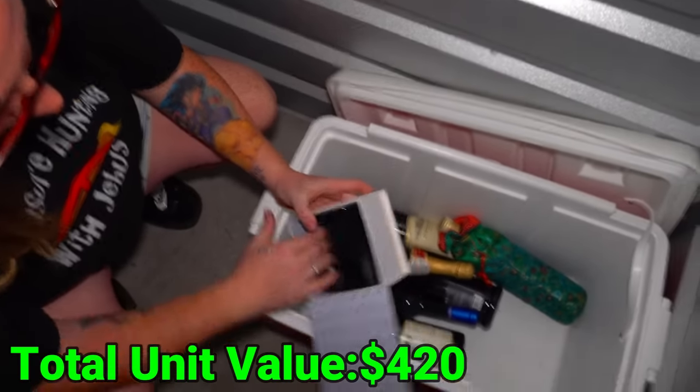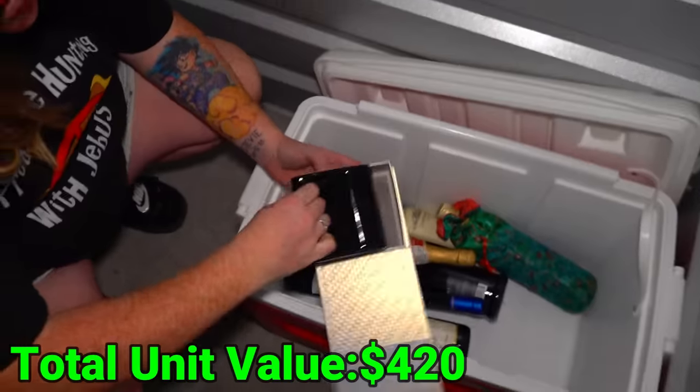I'm glad it's not food. Put it that way. This thing. What, this is like a cup? Biggest non-surprise of the unit. I know. We got three things with us.